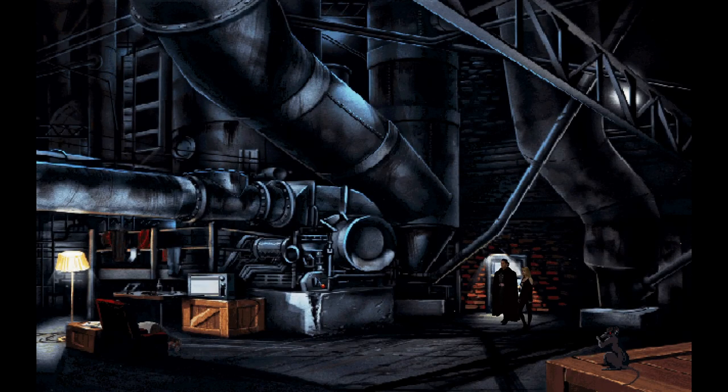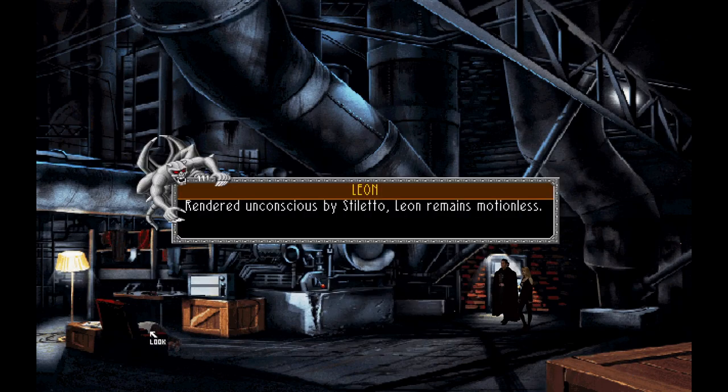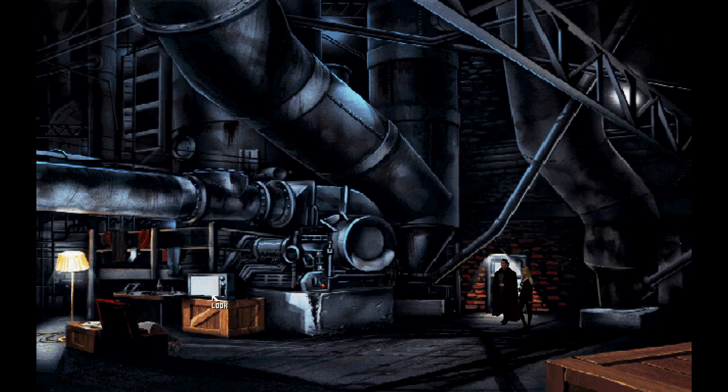There's no secretary, so... This guy is still unconscious? Rendered unconscious by Stiletto, Leon remains motionless. Does he have any tools? Oh, what about this mouse? No, that just keeps moving.